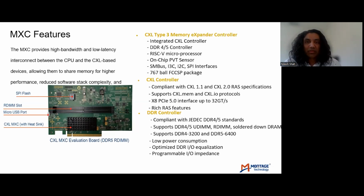And then as we talk about the DDR controller, of course there are two sides to the MXC controller. One is facing the CXL side, which is compliant with all of the CXL specifications, and of course the .mem and .io protocols. On the other side, facing the DDR channels, it's critical to be compliant with the JEDEC standards and support both UDIMM and RDIMM, and also various speeds required for operation. And there are optimizations available for low power consumption, as well as for I/O equalization to extract the maximum performance out of the interconnect.